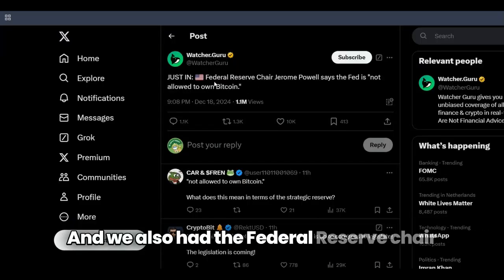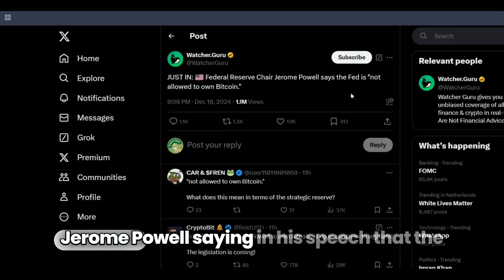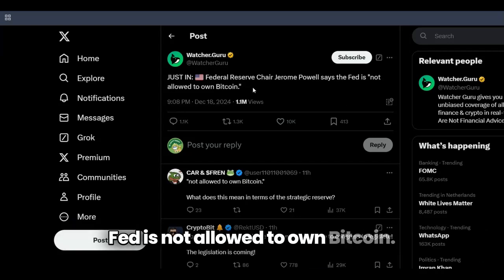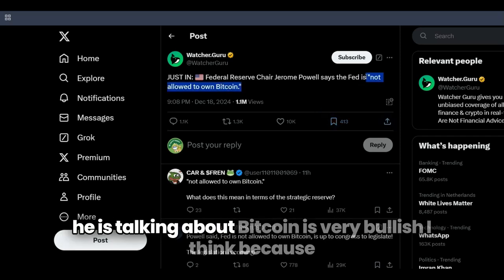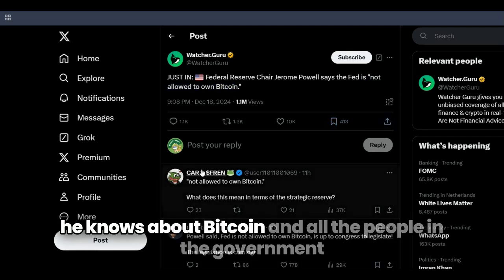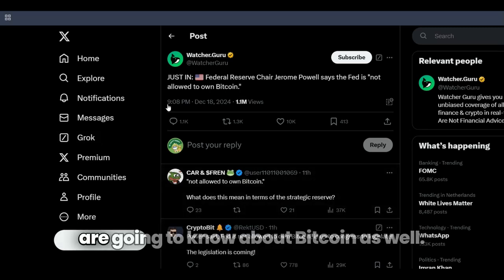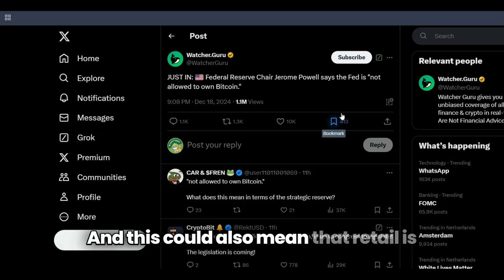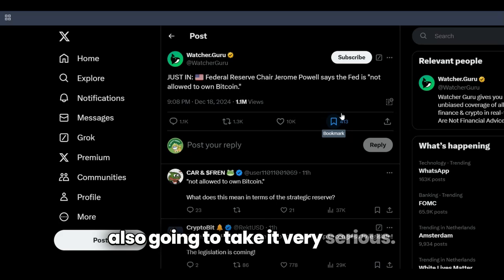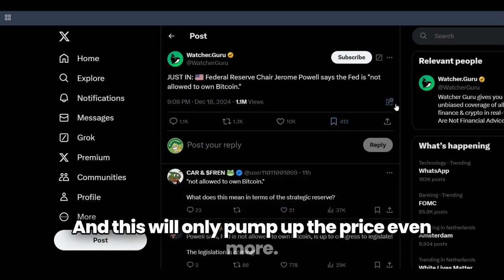We also had Federal Reserve Chair Jerome Powell saying in his speech that the Fed is not allowed to own Bitcoin. Of course this is very logical, but the fact that he is talking about Bitcoin is very bullish, I think, because he knows about Bitcoin, and all the people in the government are going to know about Bitcoin as well. This means that they're taking Bitcoin very seriously, and this could also mean that retail is going to take it very seriously, and this will only pump up the price even more.